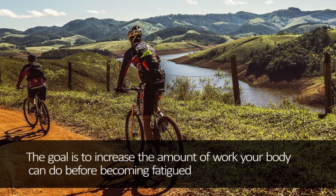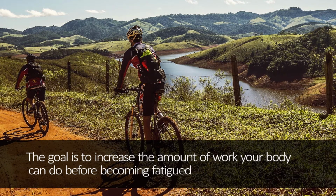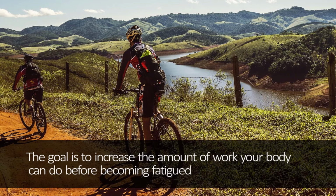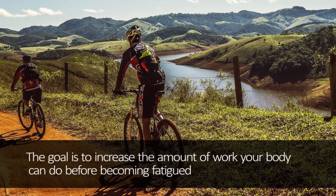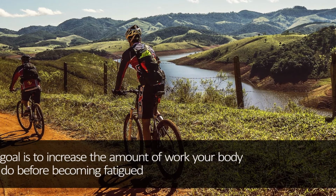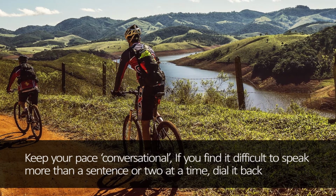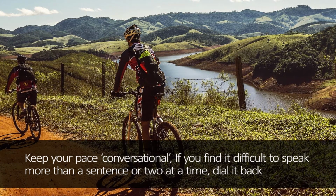But to access fat as fuel and to teach your body to burn blubber more efficiently, your heart rate needs to stay out of the red zone, which is commonly referred to as the lactate threshold. Keep your pace conversational. If you find it difficult to speak more than a sentence or two at a time, dial it back just a bit.